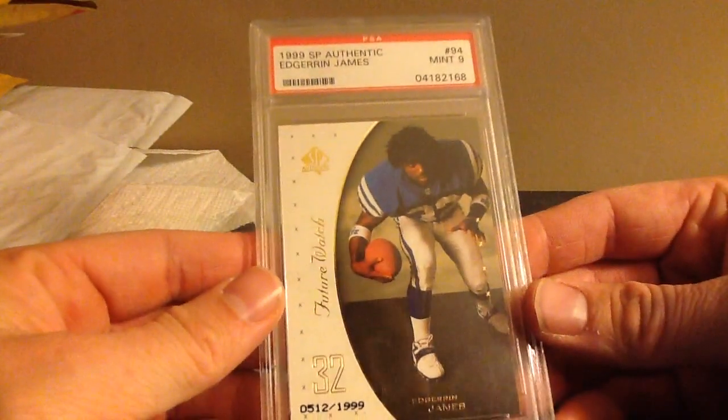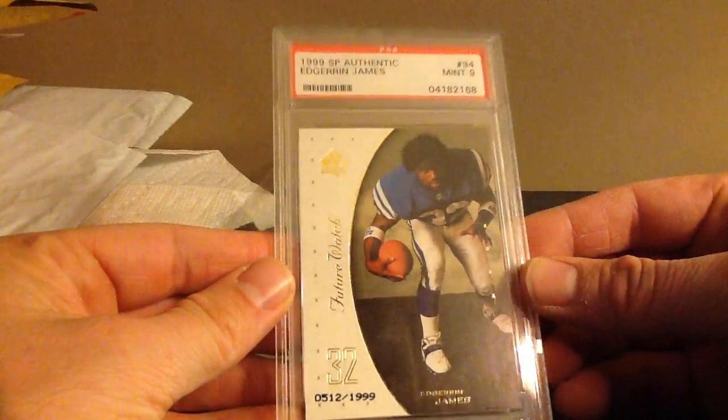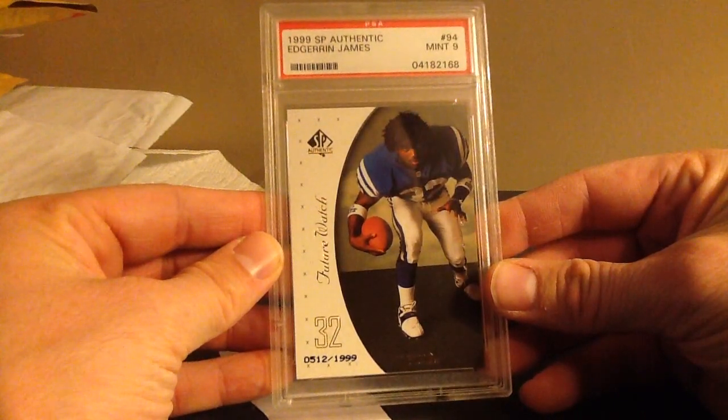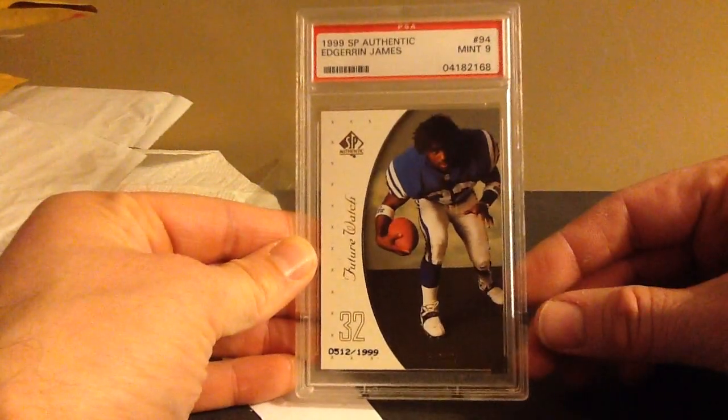That's filth. This is that 1999 SP Authentic I was talking about, and this is a PSA 9, which is not the easiest grade to get in this set. And this is an Edgerrin James. This was 45 bucks. This is one of the old holders too, and it's got a little bit of white on the tip, so this is probably a 10. But that's a cool photo. Back in the day, just a side note on this, this card was over 300 back in the day, right after his rookie season.